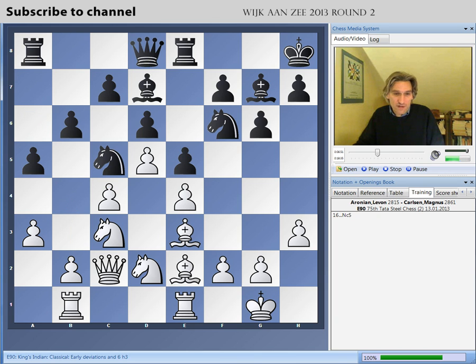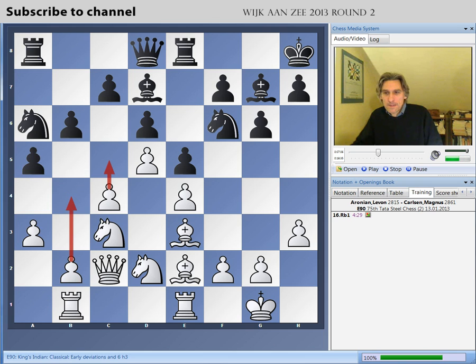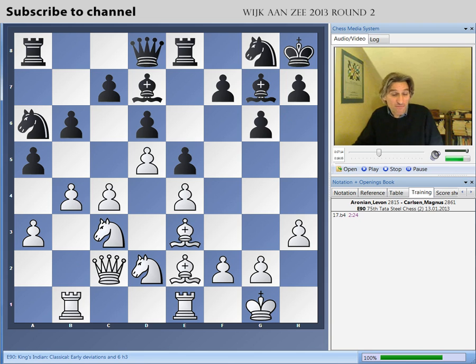And if knight c5 here, then after this move, not exchanging, but knight b5 is very strong here, because suddenly the knight is stranded and rook a1 is happening, winning the knight. So Carlsen played knight g8. Okay, obviously he's making room for the f-pawn, but also he might wish to exchange bishops like this. b4, and Carlsen went for it with f5.